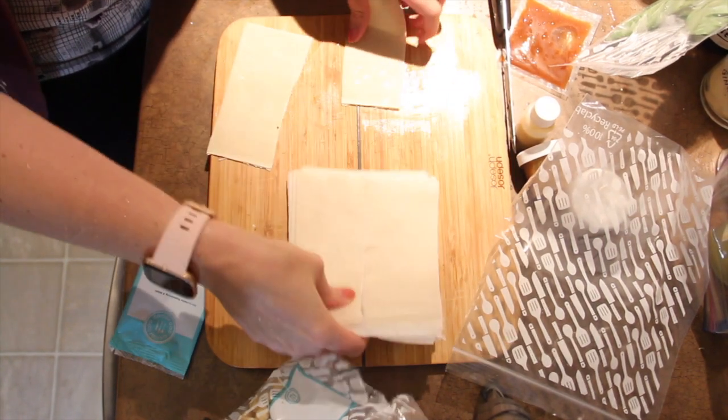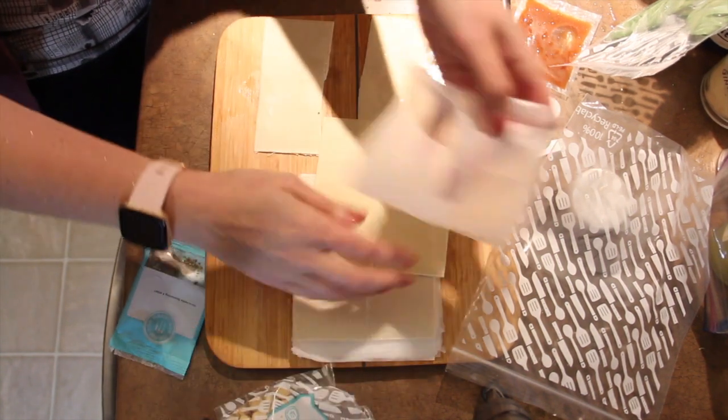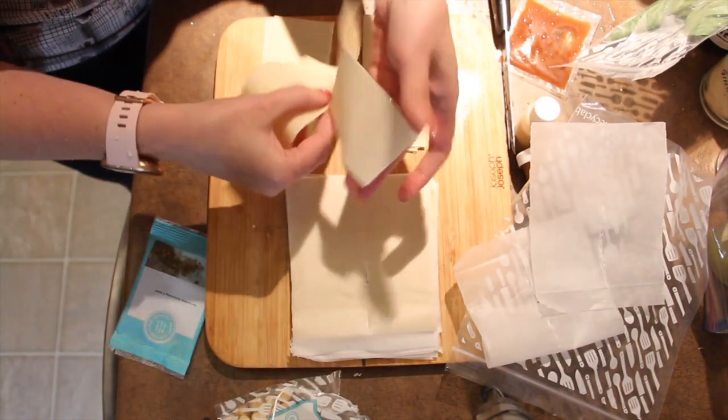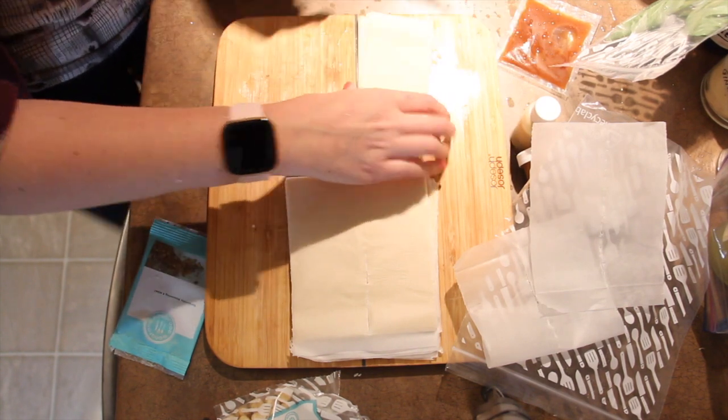I was going to take the plastic off anyways, obviously. It's weird, but I guess it's so they don't all end up in a big glob. Maybe go like this.